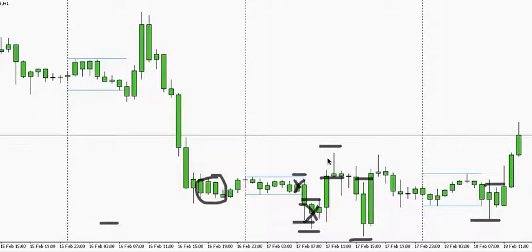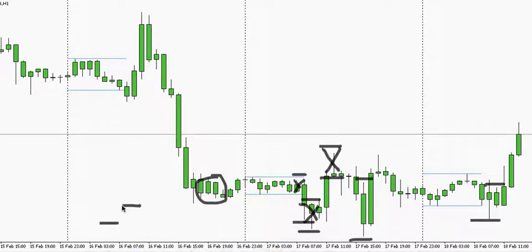Then we move on to this morning, and our first breakout is long here. And our short is stopped out. So that would be our current position. Let's have a look at what our current position is.